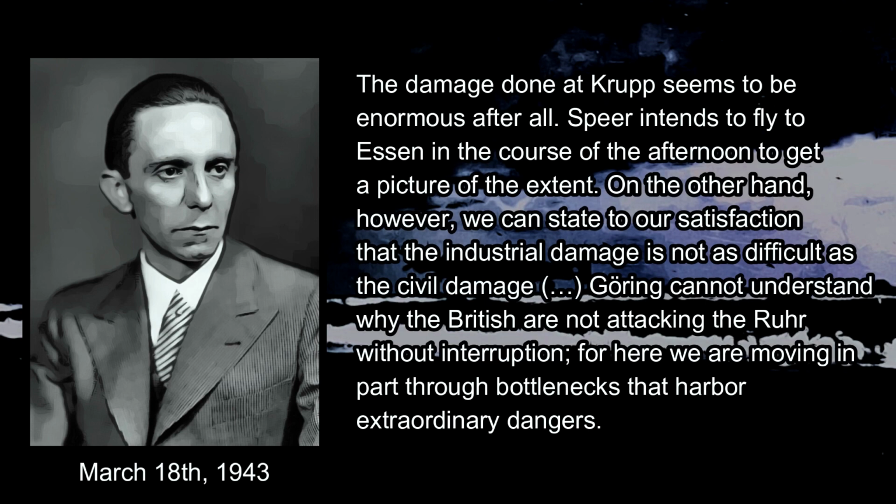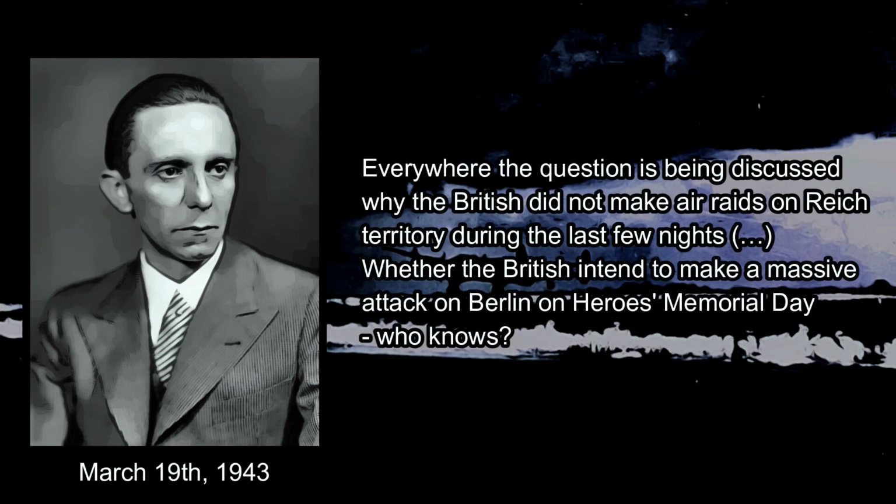The damage done at Krupp seems to be enormous after all. Speer intends to fly to Essen in the course of the afternoon to get a picture of the extent. On the other hand, however, we can state to our satisfaction that the industrial damage is not as difficult as the civil damage. Göring cannot understand why the British are not attacking the Ruhr without interruption, for here we are moving in parts through bottlenecks that harbor extraordinary dangers. Everywhere the question is being raised why the British did not make air raids on Reich territory during the last few nights. Whether the British intend to make a massive attack on Berlin on Heroes' Memorial Day? Who knows?